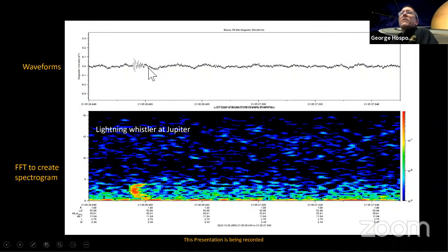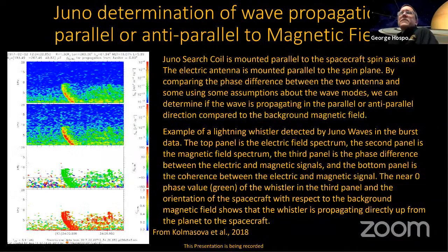And this is the waveform. This is an FFT of this waveform up here. But because the spin axis, the electric antenna is in the spin plane and the search coil antenna is in the spin axis, they are perpendicular, 90 degrees to each other. And we can measure the phase difference between the electric signal and the search coil signal.